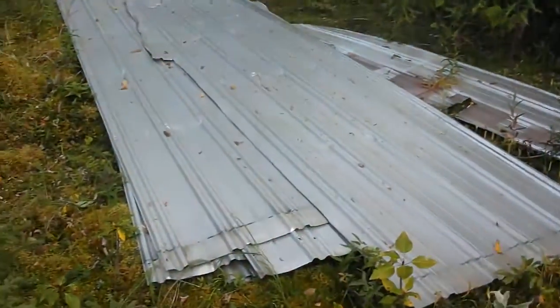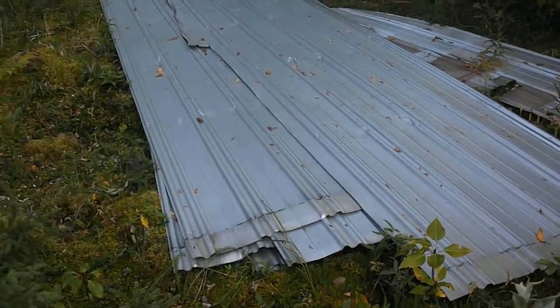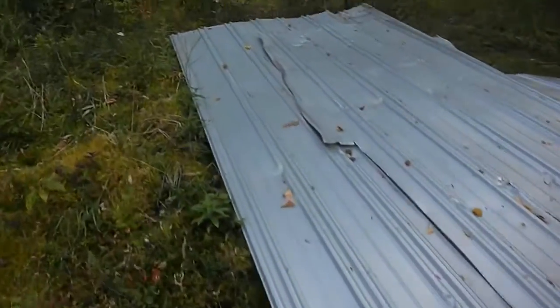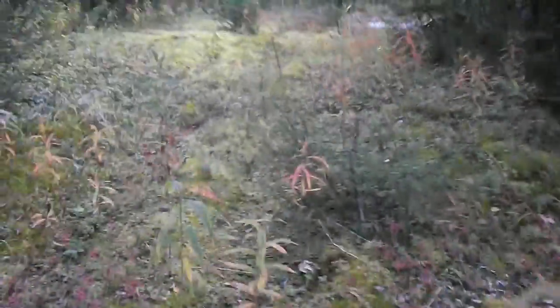I just kind of left it where it lay when it came off the roof here when I redid the roof, but there's more. Like I said, I'm going to cut these down, make them easier to haul, and get up to the cabin and finish off another wood shed. I seem to have a lot of wood sheds. Anyway, let's take a walk through the little backyard here, if you can call it that.